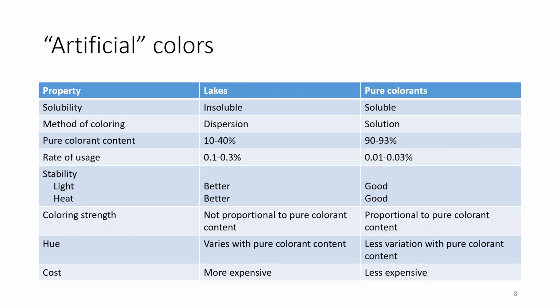One thing that you do want to understand, though, is the coloring strength. Since we're coloring by dispersion, adding more doesn't necessarily give you a proportional increase in the color that you see. If you were coloring by dissolving the regular color, and you add twice as much, then the intensity of that color doubles. But it doesn't necessarily do that with the lakes, and it's a little bit less predictable how you're going to perceive that color when you change the concentration.